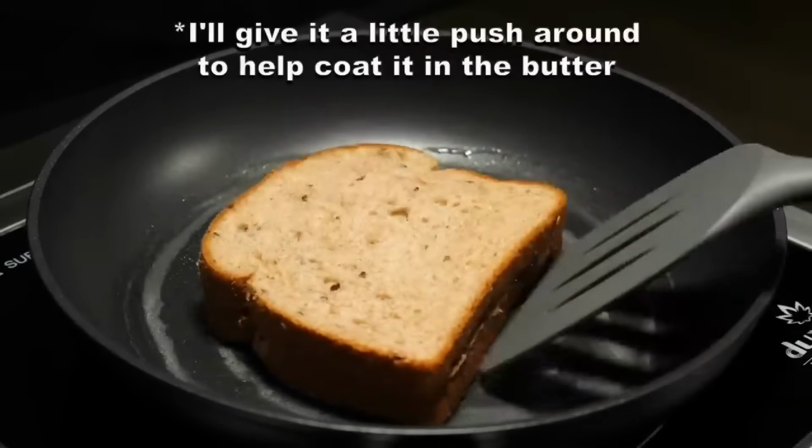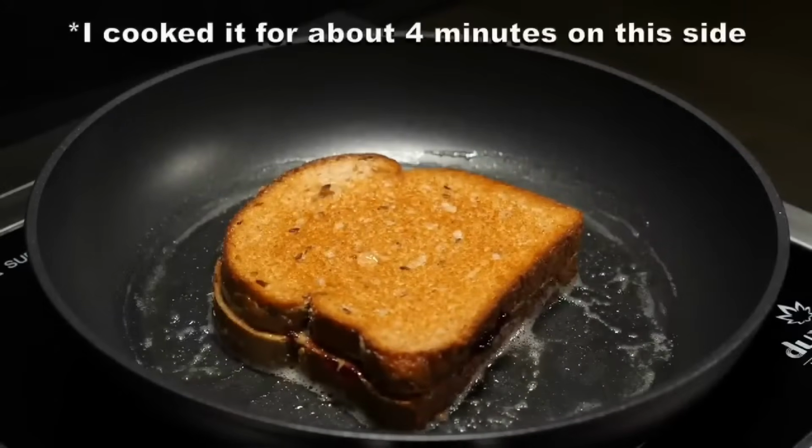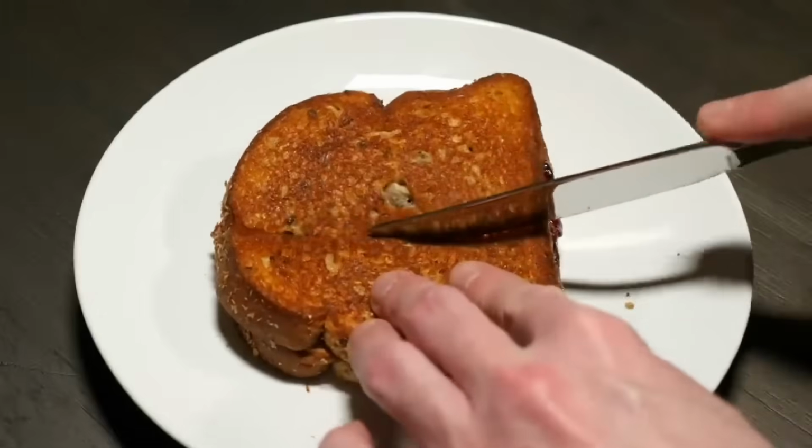Coming across a grilled peanut butter and jelly sandwich nowadays is a rarity, as the sandwich's popularity decreased as a lunch item. This is due to how time-consuming grilling the sandwich was.